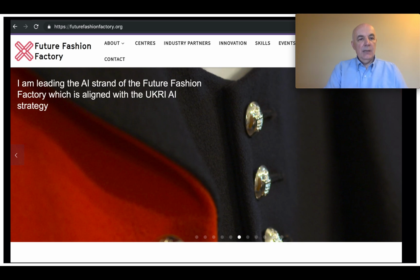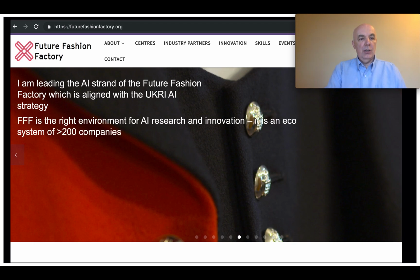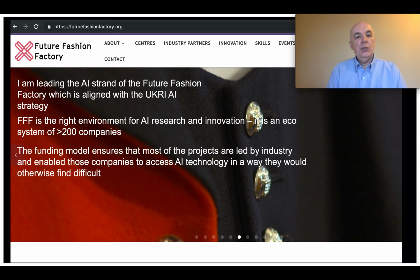Now, the way we're doing this is very much aligned with the new UK Research and Innovation AI strategy. One of the things they argue is that we need the right environment for AI research and innovation to take place. And I would argue at Future Fashion Factory, that's exactly what we've got. We have an ecosystem of more than 200 companies now who've joined the partnership. And the way we distribute the funding, our model, ensures that most of the projects are led by industry and have enabled those companies to access AI technology and algorithms in a way they would otherwise find difficult.